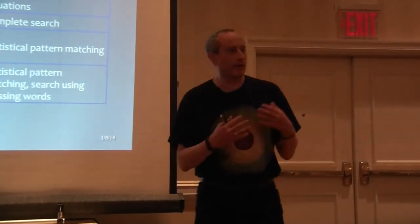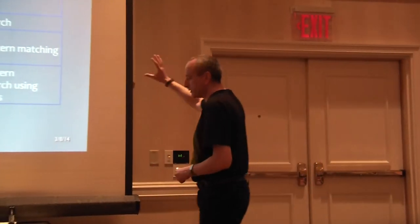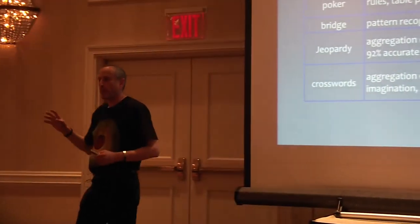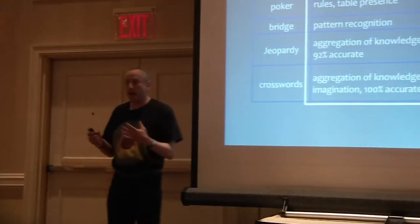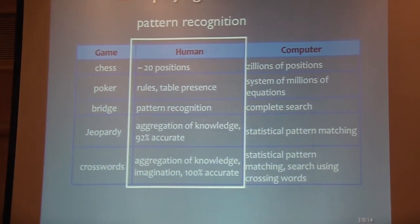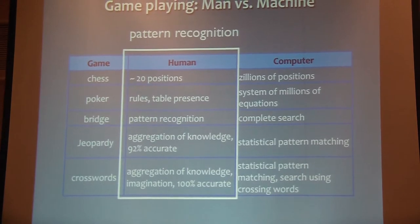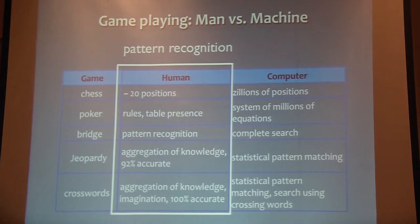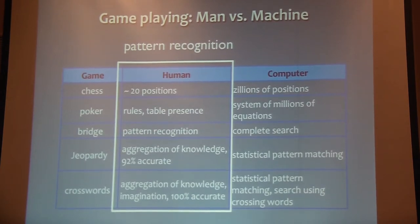Okay, so what do I have to say about all this? Because this actually I want to talk about. This is a table that I sort of ended a previous talk with, and I talked about the difference in how machines play games and how people play games. Basically I argued that people use pattern recognition. If you think about a chess master, he will look at a board and he'll just understand what the position is about. And Gary Kasparov, for example, has said that he looks at about 20 positions when he's analyzing what to do in an average chess position.